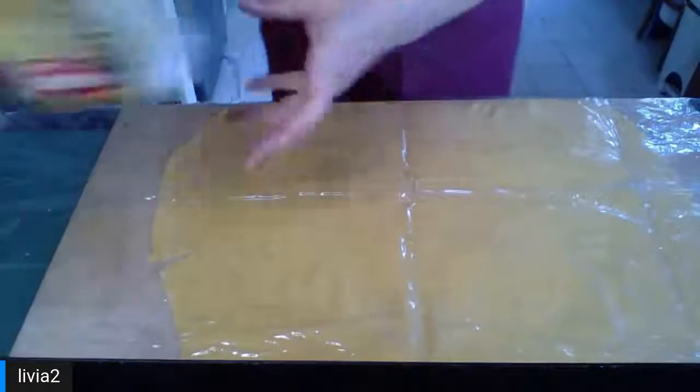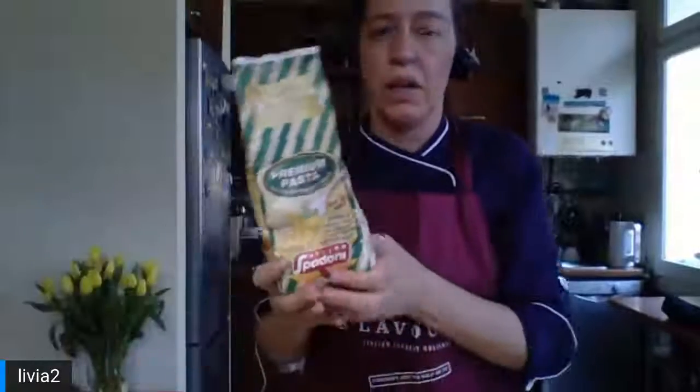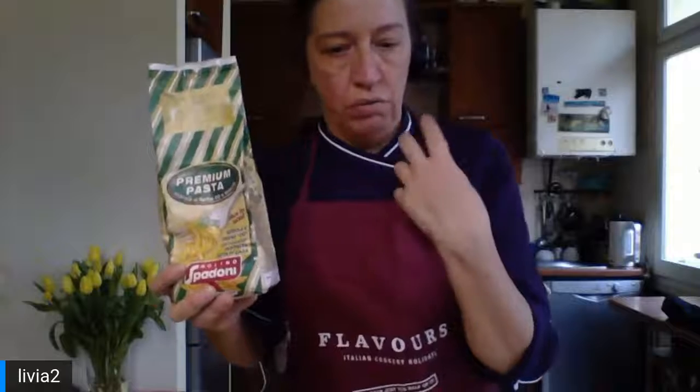And the pasta flour that I'm using is called pasta premium, okay? And it's a mixture of almost, let's say, 90% 00 tender grain, 10% semola flour that makes the dough rough and lets the sauce that we will make stick better to the pasta. So it gives it a completely different consistency, and it helps the sauce stick better on the pasta that we're making.